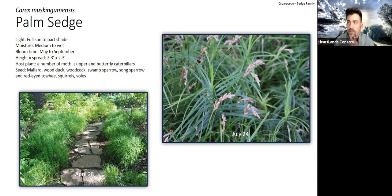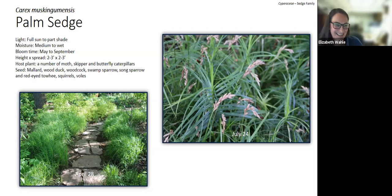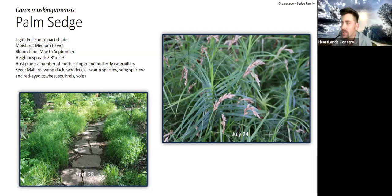I'm looking at ironweed on my screen right now. But most of the plants that we're offering in the sale are somewhat deer resistant, as evidenced by the fact that you both have most of these plants, because you guys both have a lot of deer.